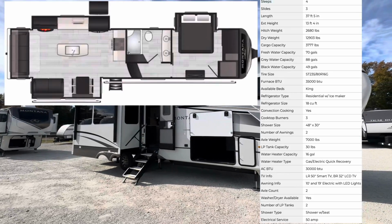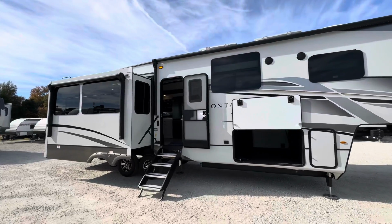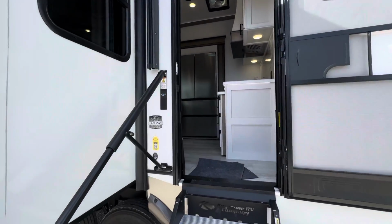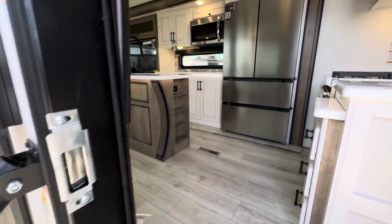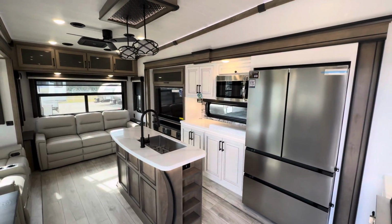We're going to probably do this in about 15 to 20 minutes or so. So I hope you guys enjoy it. Again, it's the 2024 Montana 3231 CK, and I really am enjoying the Montana series. They are absolutely beautiful. They also got the Four Seasons Living, so a little bit nicer package for that.